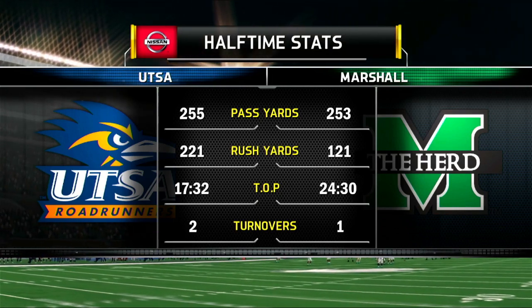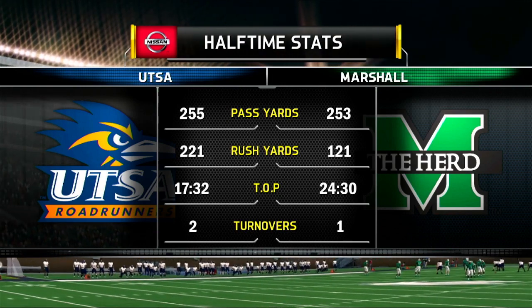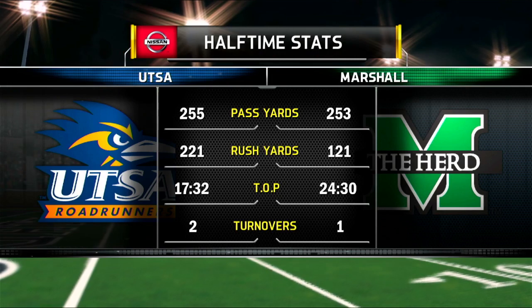Are you trying to say behold the power of cheese? David's ready to get back on that couch, get the remote, get all the games dialed up to watch what's going on around the country.